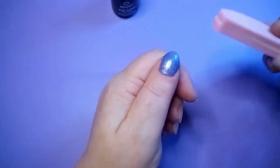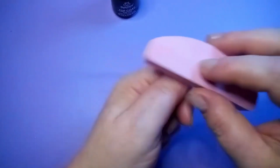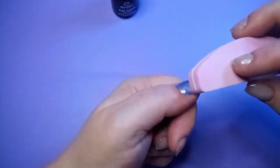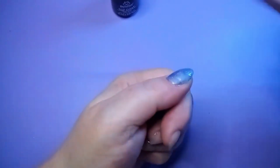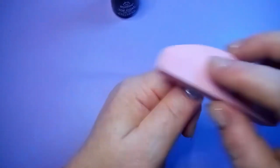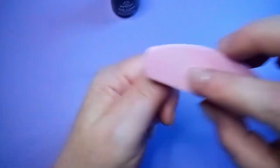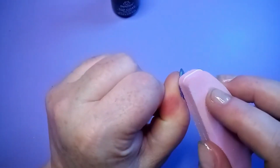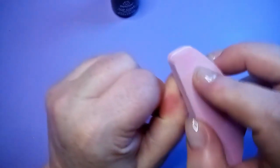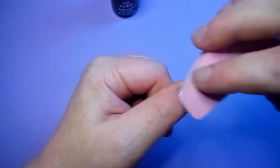And you may want to buff the top and rough it up a little. So again, you're not trying to take off polish, you're just trying to take off shine. If your buffing block starts to pick up the color of the polish, you may not be fully cured yet. So maybe put that back in the lamp for another 15 seconds or whatever.